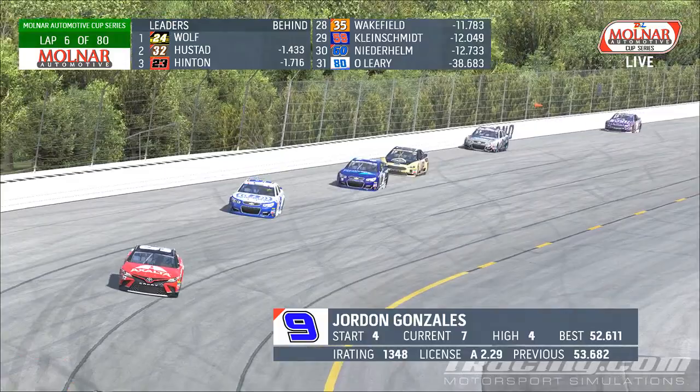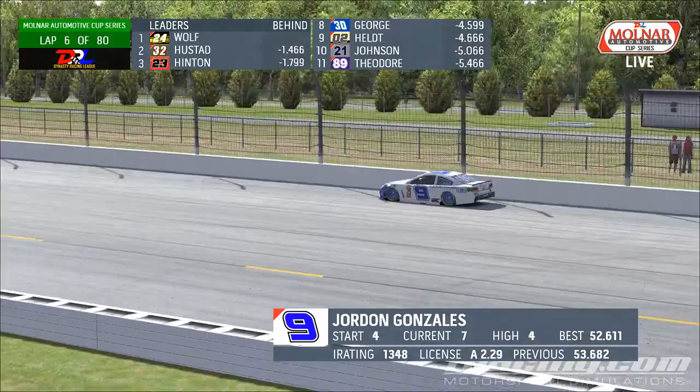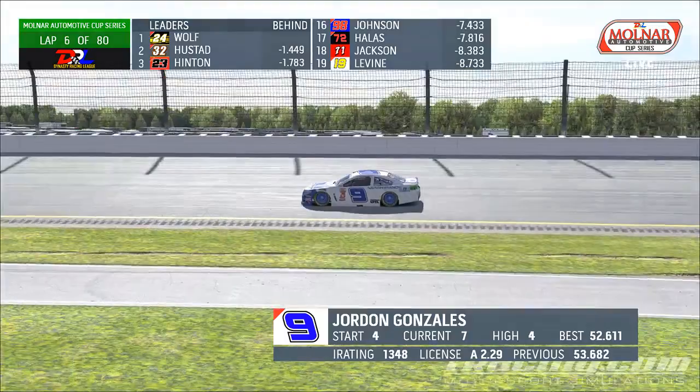Jordan Gonzalez currently sits in seventh position. He started up there in fourth, I rating 1348. One of our lesser experienced guys here in the Cup car. He's only available to race on Tuesday nights, so this is the car that he does race in. Maybe not as comfortable as he'd like to be, but I know he does like running in these cars, and he's put together some good races, Martin.